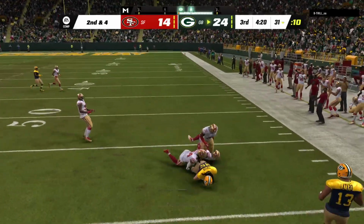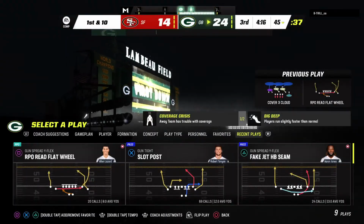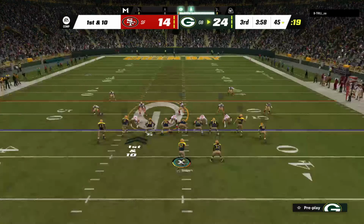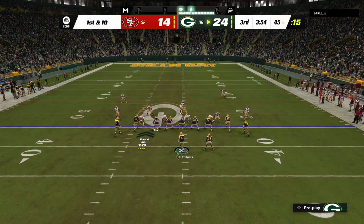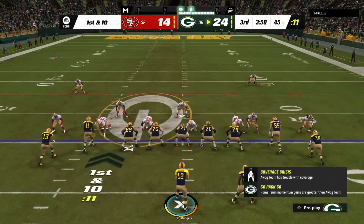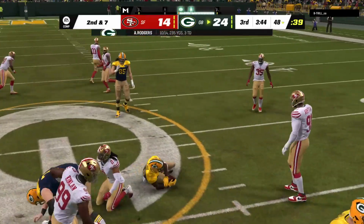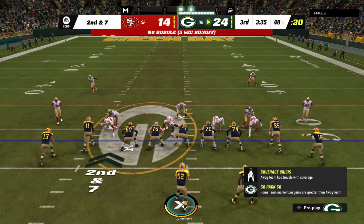Throw right side. This is into the hands of the tight end, Tonyan. And brought down, but not before reaching the 45-yard line. On 1st and 10, here's Rodgers. Caught by Cobb. 2nd and 7.